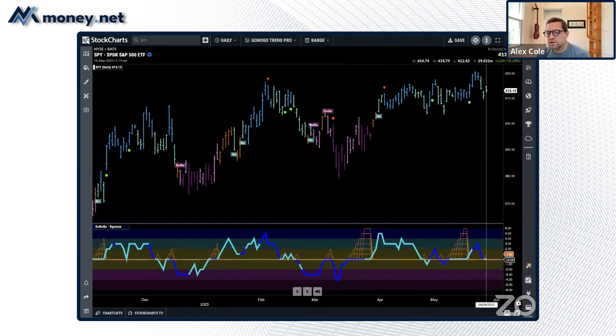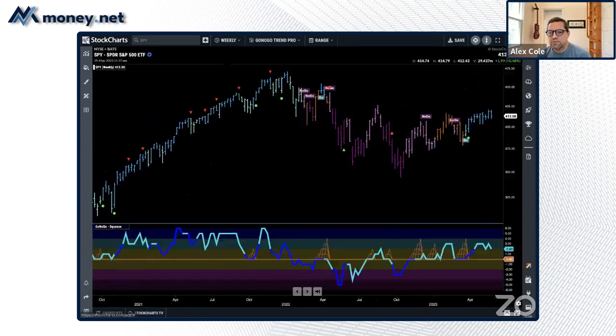We will see the oscillator break below zero, and then that in turn would probably lead to a color change in the trend indicator and a deeper correction. If the oscillator is able to hold this zero level, then we would still say that we're okay in this Go trend. What's interesting, you mentioned multi-time frames. We were always looking at multi-time frames. And the weekly chart of GoNoGo is still in a Go trend as well.